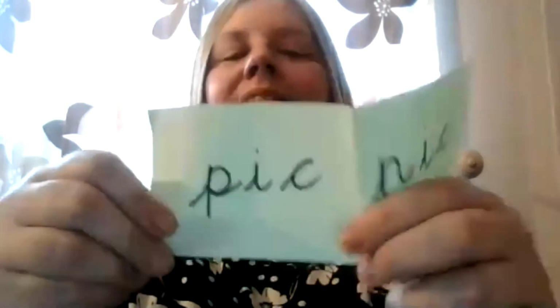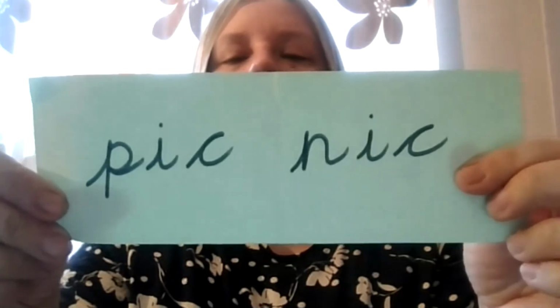Let's start with this one. G-R-D-N. Garden. Your turn. Our next word, let's break it down and then say the whole word. Cricket. Cricket. Your turn. Let's try our next word. Picnic, your turn. Our next word. Lolly, your turn.